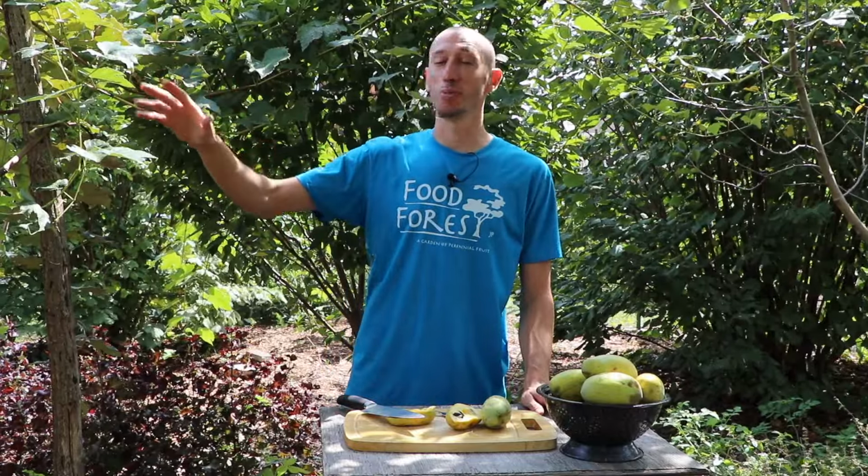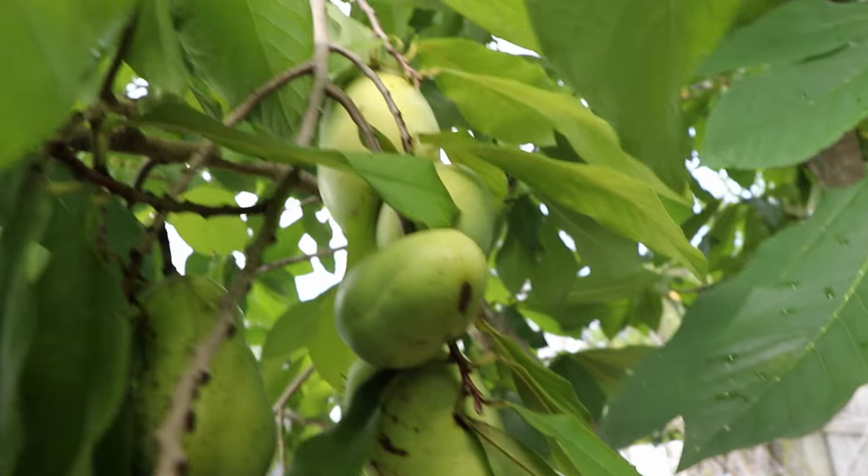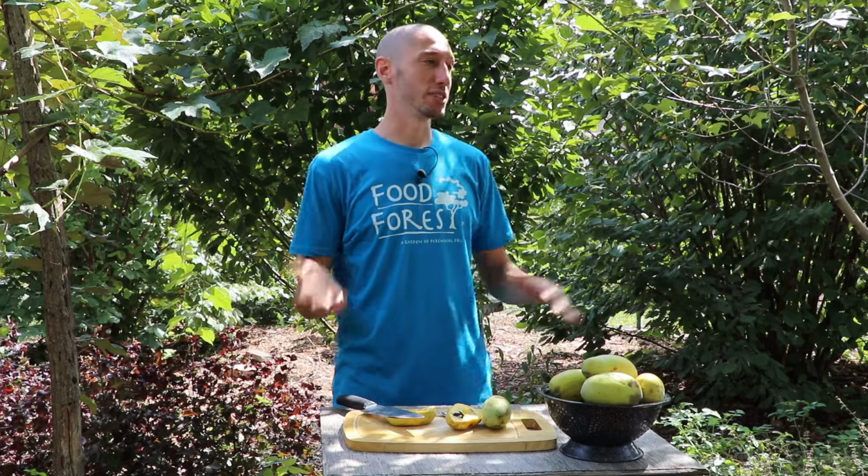You may have noticed that I wasn't actually in my food forest or even on my property when I was filming the pawpaw video showing you the trees. And that's because I was actually over at my neighbor's house. It's only about 20 to 30 feet from where I'm standing right now. And he has those 3 large pawpaw trees that are producing so heavily. So it doesn't really make sense for me to actually have any pawpaws in the food forest. There's already too many for both of us to eat.